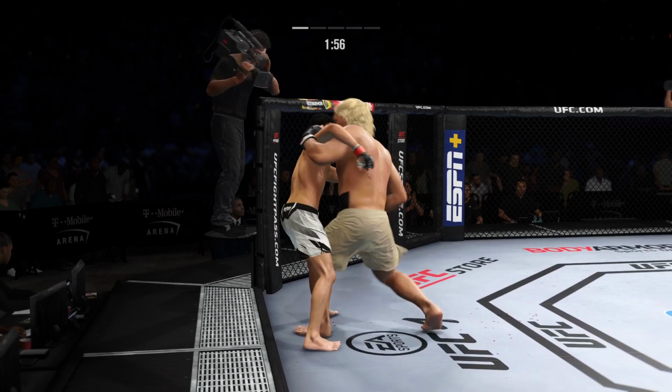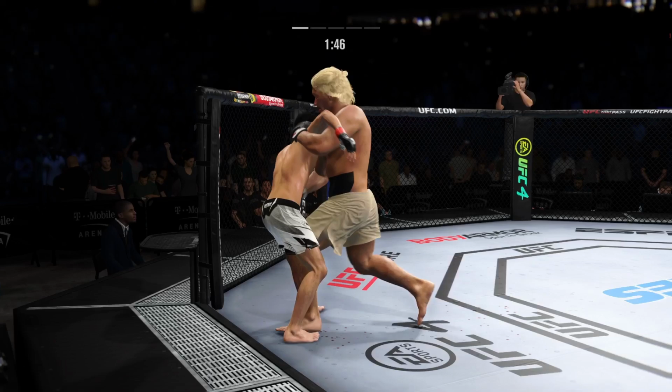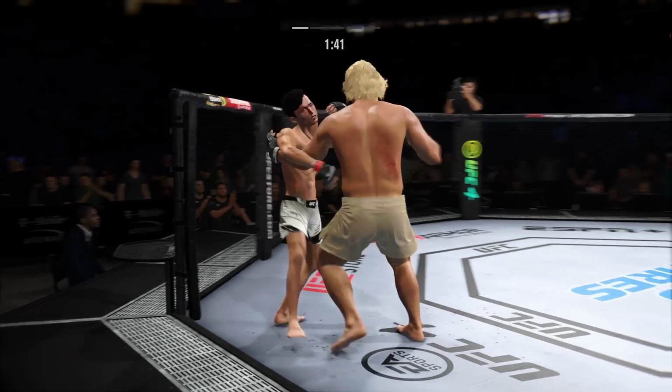Big punch lands over the top. How's he gonna follow this one? He lands a big knee to the body. And now he's got that tie clinch. Punch to the body is blocked. Boy, tie plump. Real sneaky head kick gets in there.